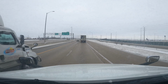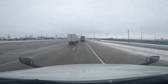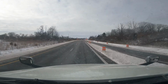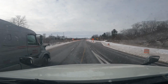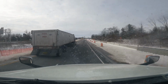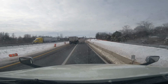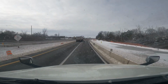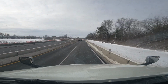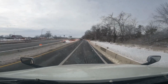Well, I'm not near that white line. Now, don't get me wrong, I know numbers are hard, but it's 55 through here right now. And y'all are just blazing past, so that's fine. Again, like I always say, I like to use other drivers as bait to find out where the cops are hanging out. Because I love watching them get pulled over. Because it's not my license that's in trouble.